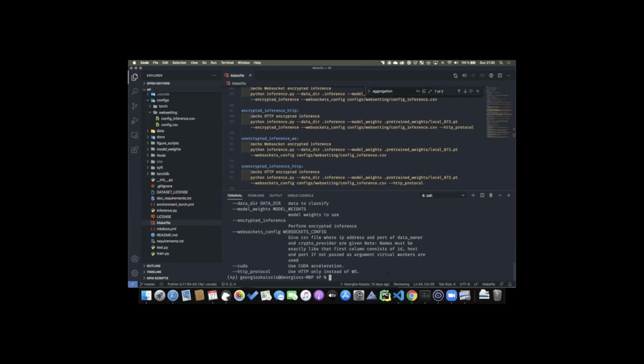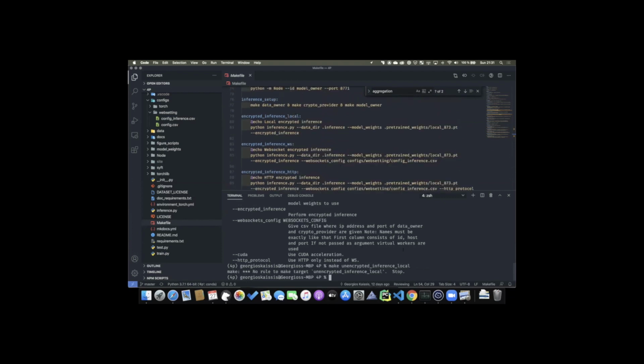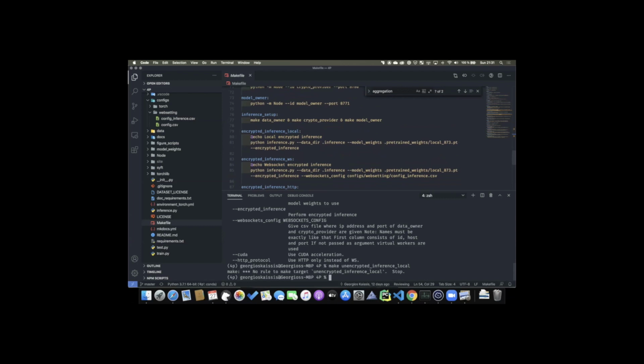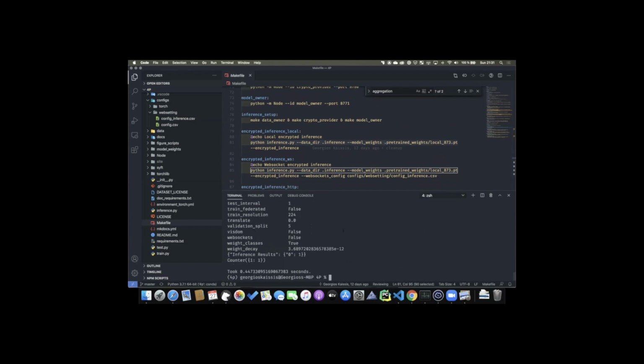So we've implemented that. So if you run make unencrypted inference, and you have local here, and you can see it running. I've got something wrong, make. Oh, sorry, there is no unencrypted inference in the local setting. We can just copy paste this though, and it'll run. So if you don't pass encrypted inference, it'll just do it unencrypted. And this takes about 0.4 seconds, and it'll give you back some JSON.